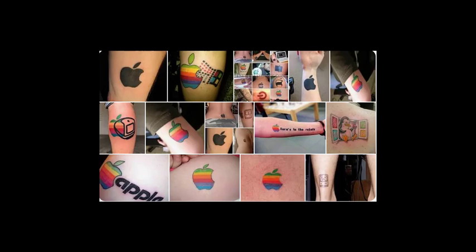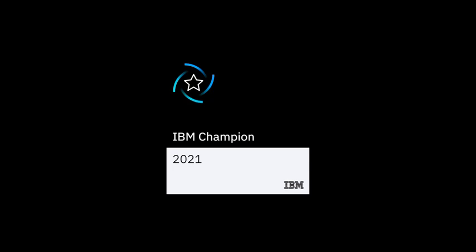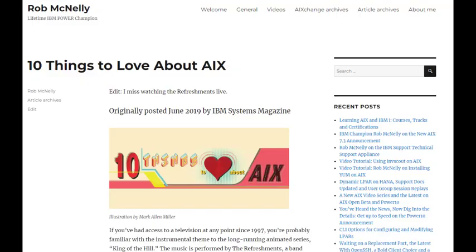I have not gone to the extreme of getting a tattoo like some of the Apple fanboys and girls might, but I wear my IBM shirts and use my IBM backpacks and generally let it be known that I have been a happy IBM customer and partner for many years, and I am proud to be a lifetime IBM Champion for Power. In 2019, I wrote an article called 10 Things to Love About AIX.